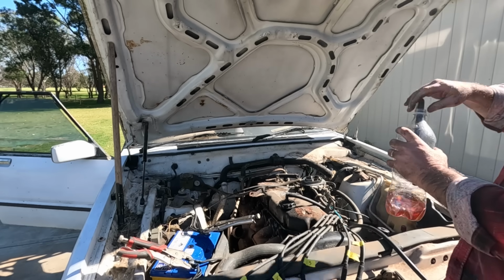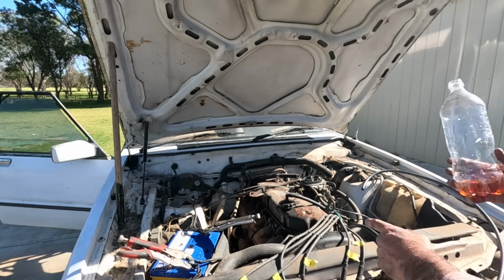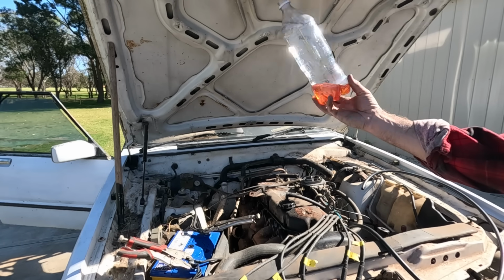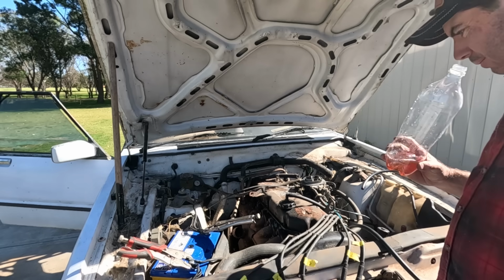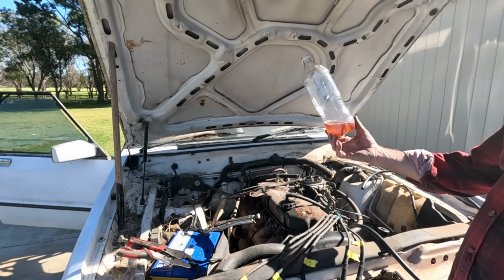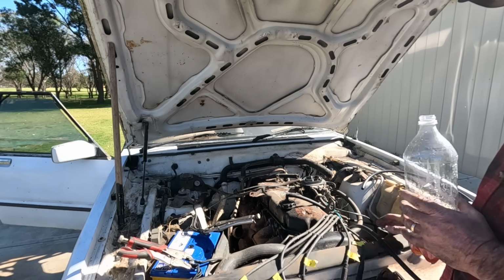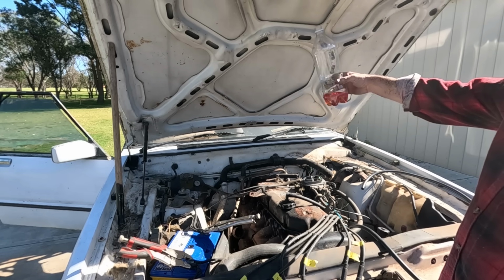Okay, so here's the downside. I had one of these once before, and that was roughly the color of the fuel, which means it's almost turning to varnish. It doesn't smell that bad, but when you try and burn that, it tends to stick valves. It gums up valves. So in a funny way, I need to drain that tank.